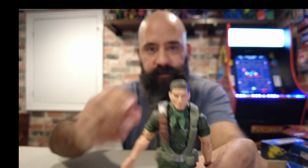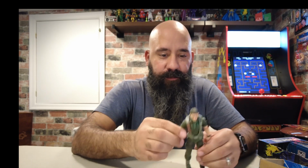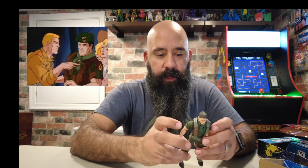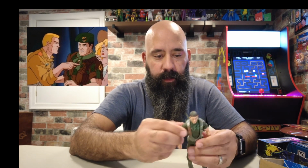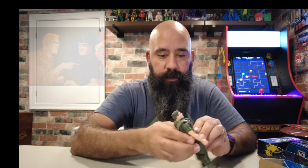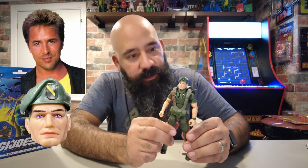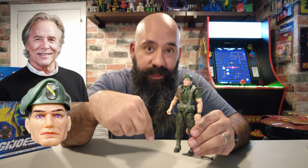This is not a great sculpt. It's a good, it's kind of like I'm struggling with it. It's not a bad looking sculpt, but when you think of it as this is Duke's younger brother, he is supposed to be new to the armed forces, right? He's supposed to be young looking. He doesn't even look like Don Johnson. Or maybe he does. Don Johnson today, though. He looks old.